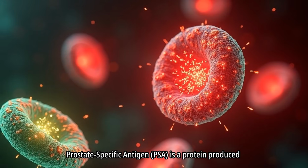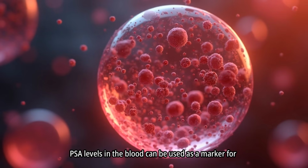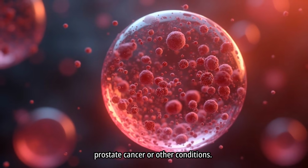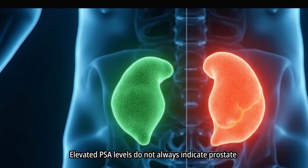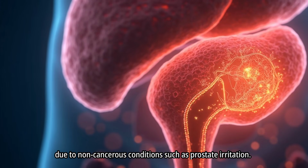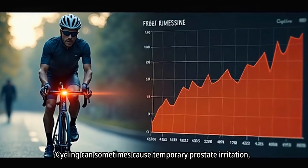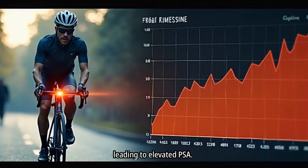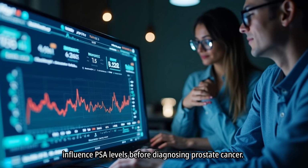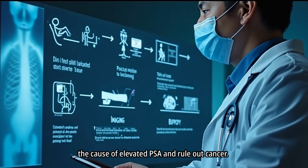Prostate-specific antigen, PSA, is a protein produced by both normal and cancerous prostate cells. PSA levels in the blood can be used as a marker for prostate health, with elevated levels potentially indicating prostate cancer or other conditions. Elevated PSA levels do not always indicate prostate cancer. PSA levels can increase due to non-cancerous conditions such as prostate irritation. Cycling can sometimes cause temporary prostate irritation, leading to elevated PSA. It is important to consider various factors that may influence PSA levels before diagnosing prostate cancer. Further medical evaluation is necessary to determine the cause of elevated PSA and rule out cancer.